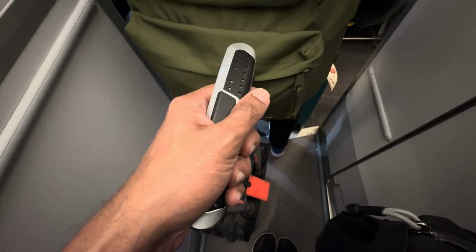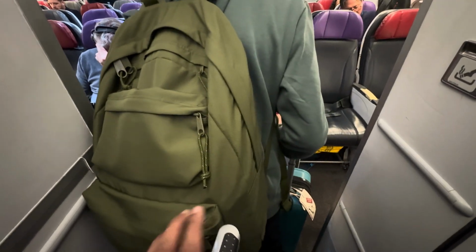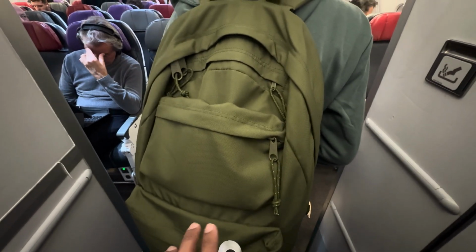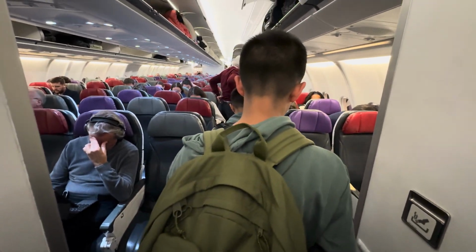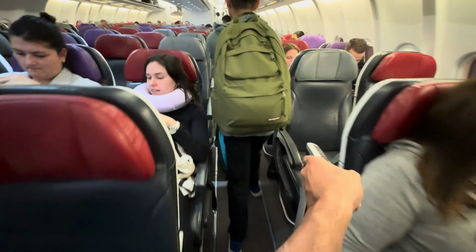Right, the very first row here is row number 9, and row number 9 is the extended leg room that I'm going to show you in a second. We're going to go to row 16. So this is the extended row. All right, so we made it.